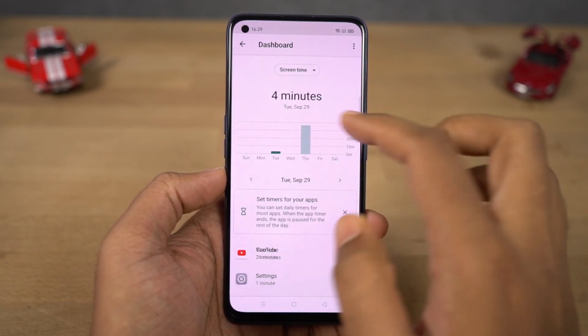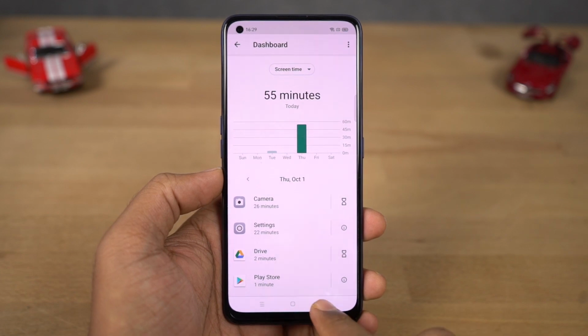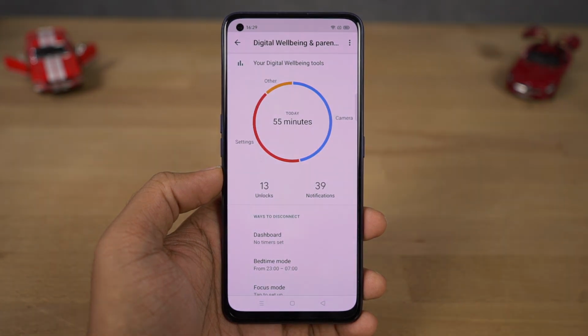So with all this information, you can know your usage, and you can also limit your usage using this feature, which is a pretty cool thing. So let's say if you don't want to watch videos on YouTube for more than 1 hour in a day, we can put up such restrictions using this feature.